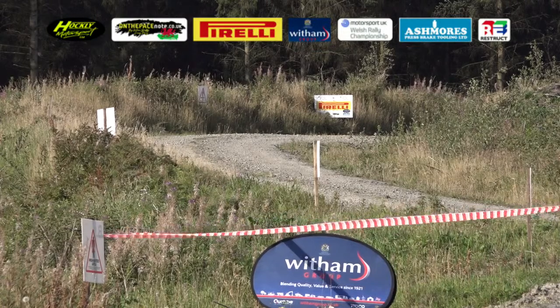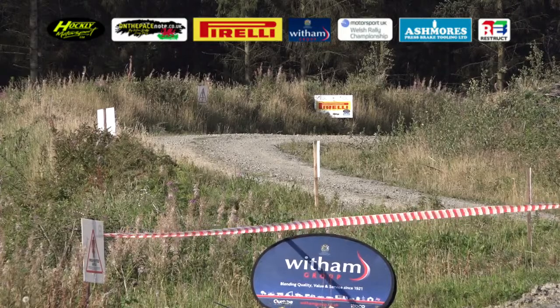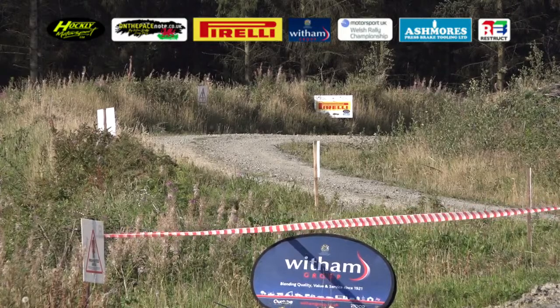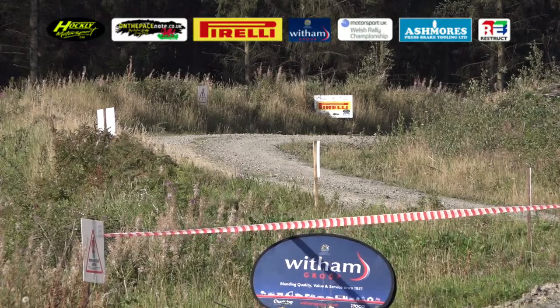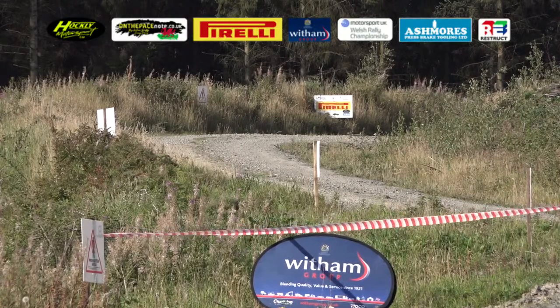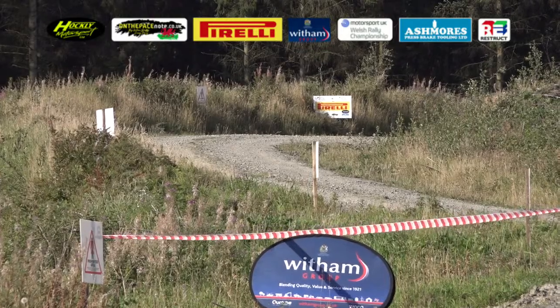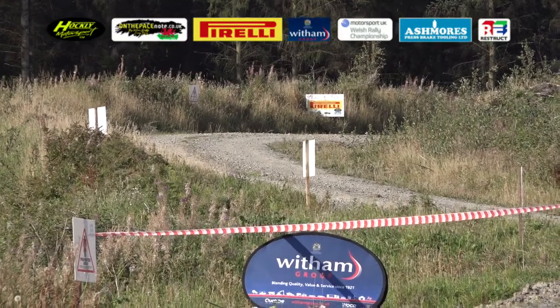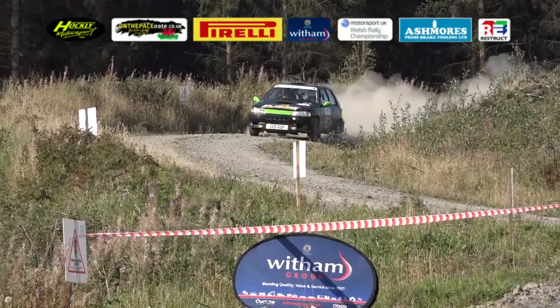So a nice variety on the entry list. Looking forward to seeing the variety of cars that we've got coming through. Corsas, Micras, Fiestas. Plenty of Escorts. A few BMWs to look in there as well. Novas. G3 Escort. Sunbeam VXR. Here we go.